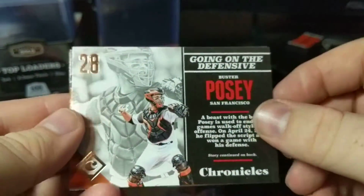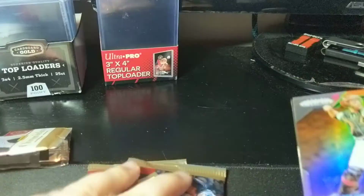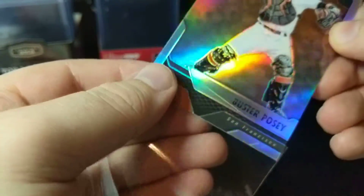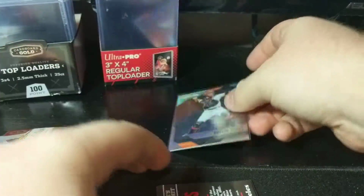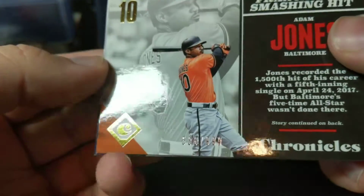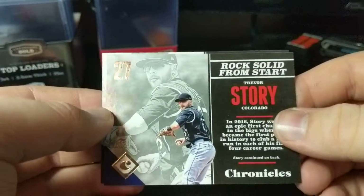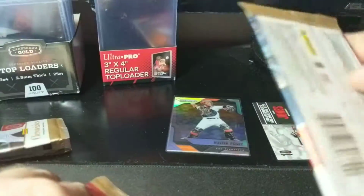Anything is possible. Alright, we have a Buster Posey. Oh, we have another Buster Posey. So here's a Buster Posey Prism. The prisms are nice. Buster Posey Prism. And then our numbered card is an Adam Jones Gold. Gold foil there. 536/999. Trevor Story and Carlos Correa. Alright. Next pack. So, first one down.